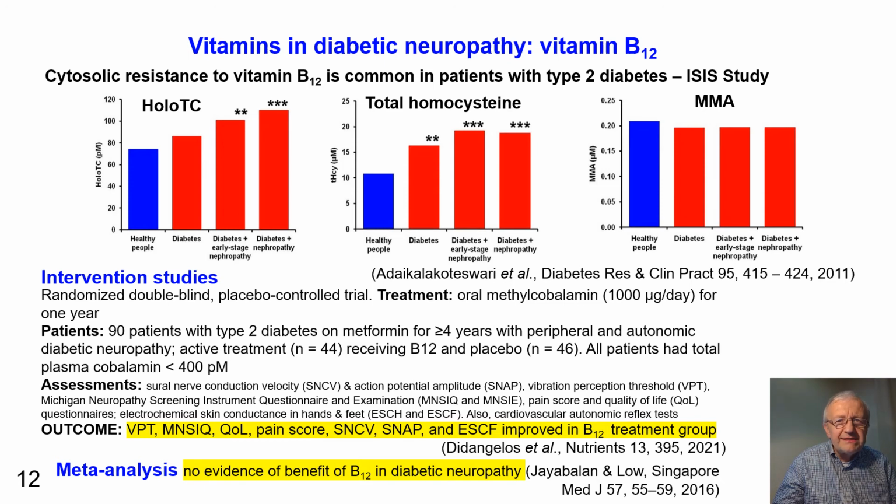In a meta-analysis of studies of vitamin B12 supplementation of 363 patients reported in 2016, it was concluded that there was no evidence of benefit of vitamin B12 in diabetic neuropathy. Doses of vitamin B12 included in this analysis range from 2 to 250 micrograms per day.